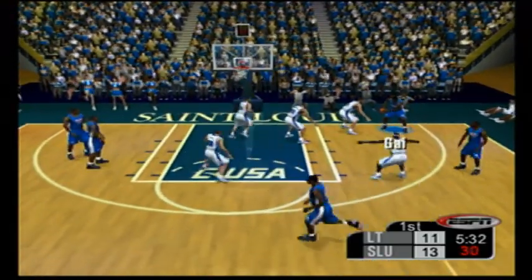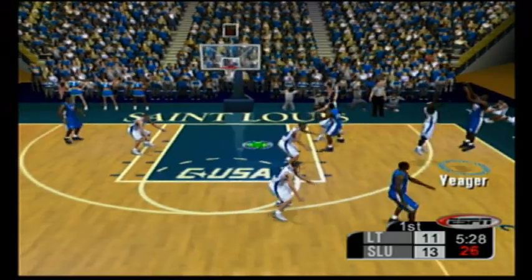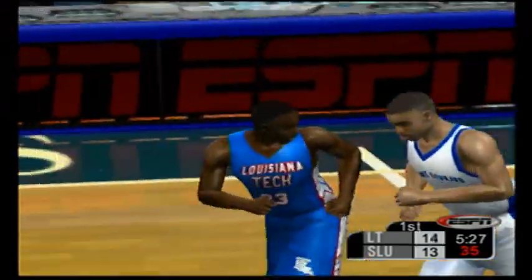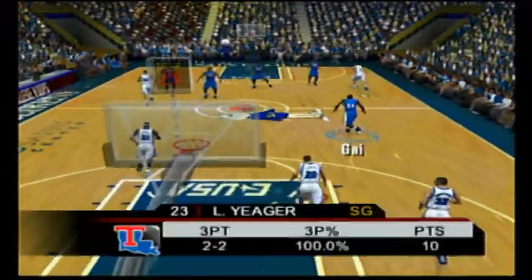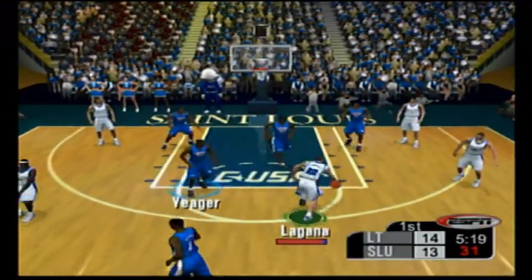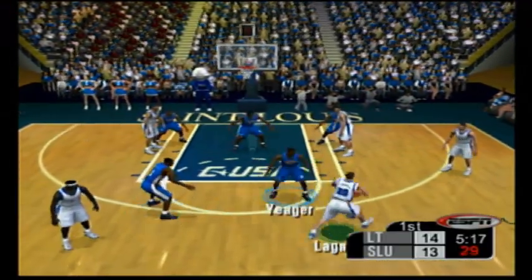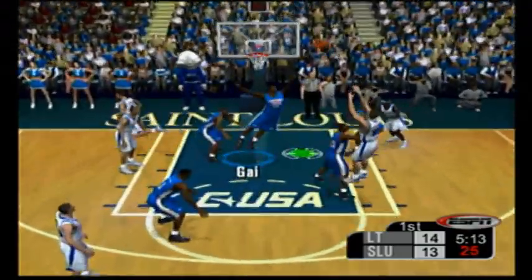The Louisiana Tech Bulldogs, with a 3-pointer here, could take a 1-point lead. They've got a great opportunity. Let's see if they convert. Yeager answers with a 3 of his own. He is really playing tough, and he's the reason they're right there in this game. This kid is a leader on the floor, someone who can inspire his teammates and make them better and pull everyone together.